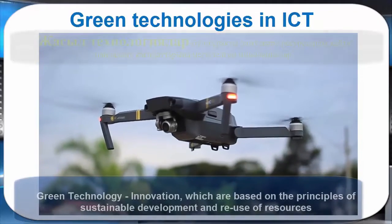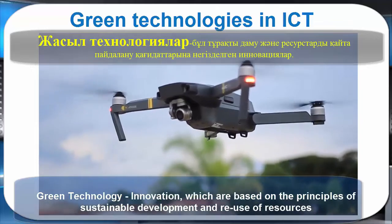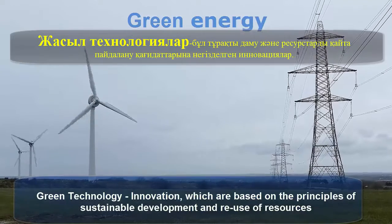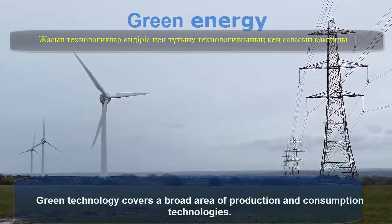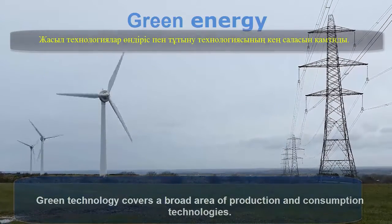What is green technology? Green technology is innovation based on the principles of sustainable development and reuse of resources. Green technology covers a broad array of production and consumption technologies.